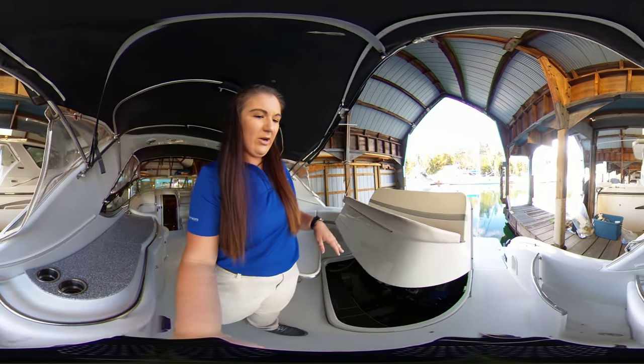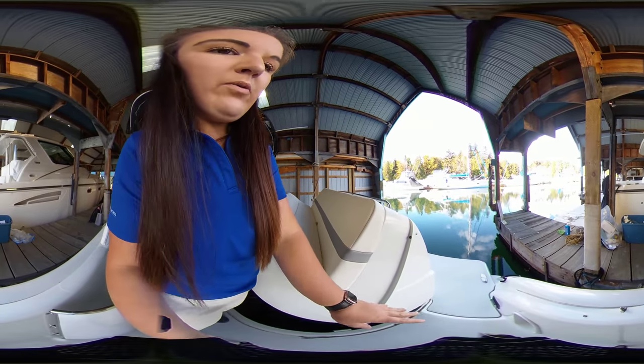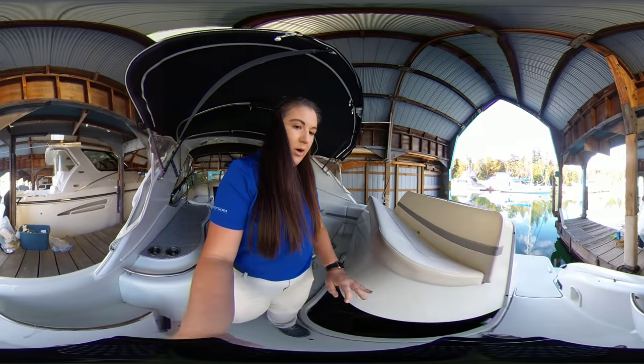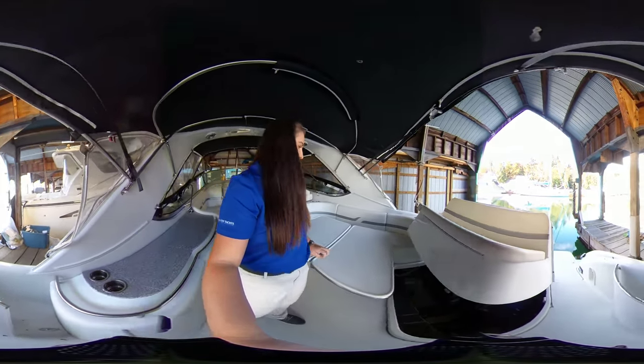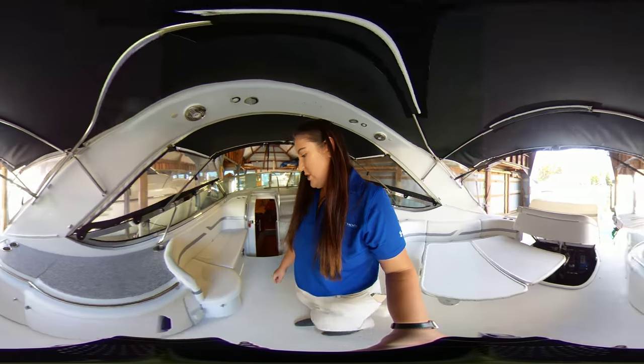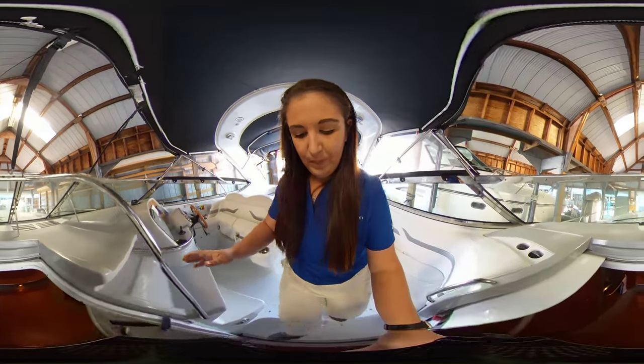Back here on your swim platform, really large swim platform, another music control station there, and a shower if you want to rinse off after having a swim. There's cockpit speakers all throughout the boat. Just bear with me as we move down below into the cabin here.